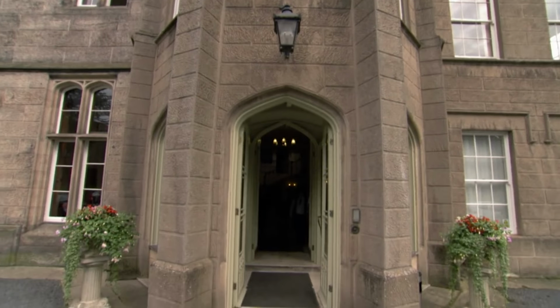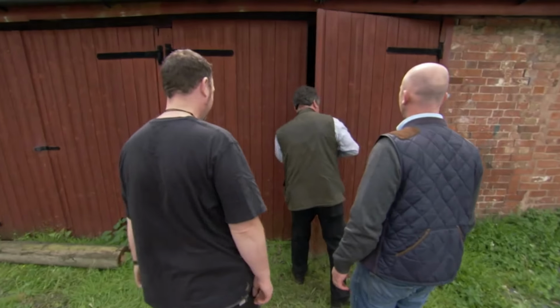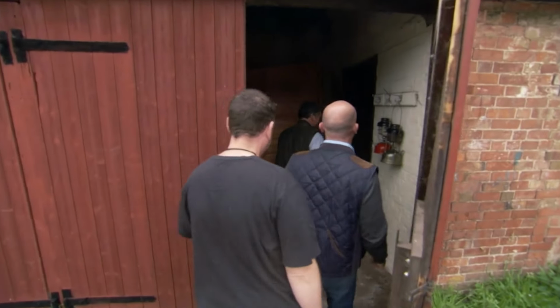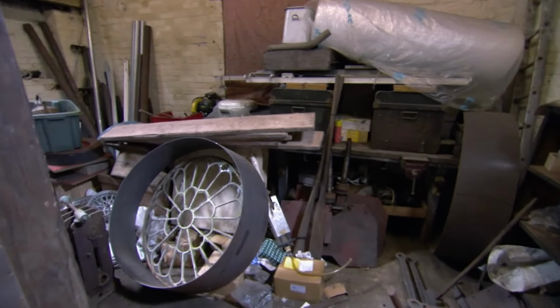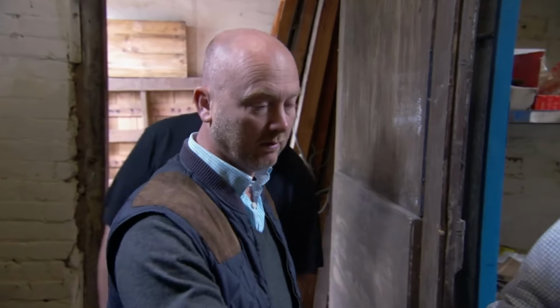Tour over and time to get down to business. The outhouse is full of discarded items from the estate. Drew hopes there will be rich pickings. Ok. Here we go. Oh, this looks like my sort of place. Unkempt. Unkempt is what I like.